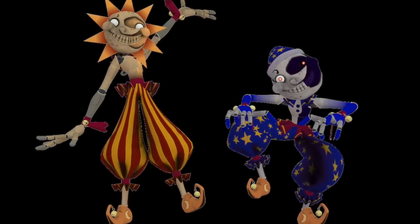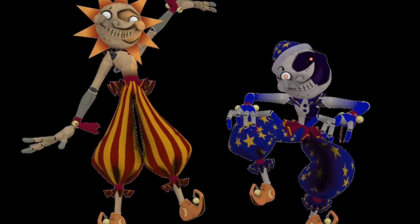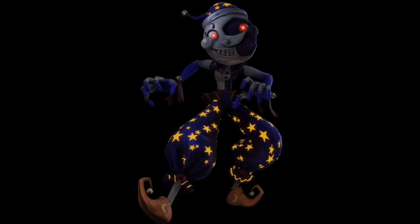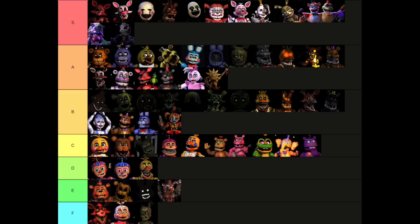Sun Moon. Even though I'm bummed we missed out on a Glamrock style puppet animatronic, I do like these guys. They look very unsettling and scary, and I dig their gesture aesthetic. I really like the little sleigh bells attached to them, those are neat. I think Moon is a stronger design. This star pattern fits in perfectly with the daycare naptime vibe, but they're both great. I give Moon an S and Sun an A.